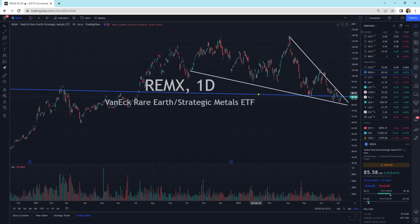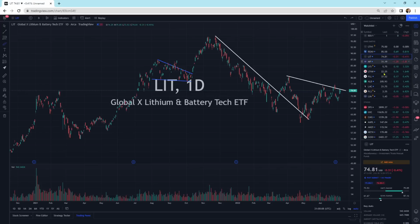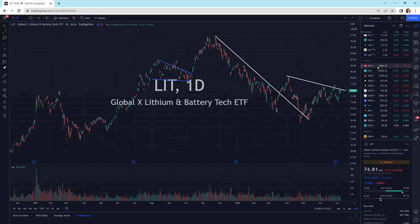Rare earths, this is the REMX ETF. We've got a wedge that is basically coming to a point that I think is going to break at some point to the upside. It looks like a little bit of a falling wedge. That could be bullish here, but we've got to see the break. Lithium looks like it's trying to put something together where we could potentially break this little downtrend line and move on higher. We broke the first downtrend line here, did a little bit of dillydallying around, and now we're trying to break this other trend line. So lithium's starting to look a little bit better, and we're starting to see some of these stocks get some life in them.